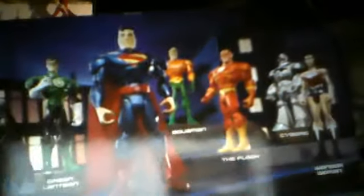So yeah, I got that, and it's got some cool graphics. It's got Justice League on the side. On the back, it's got them all displayed. I don't know, I just didn't like the Superman the way his sculpt was. Excuse me.